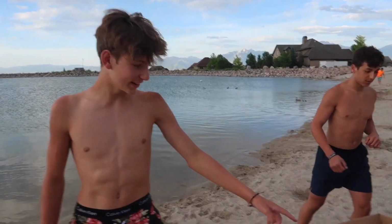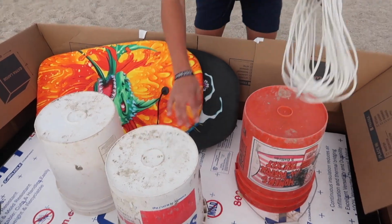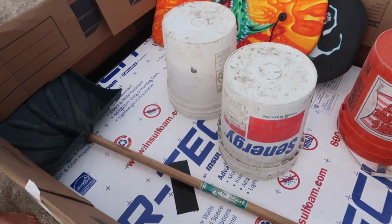Okay, so we got buckets to sit on so we're nice and comfortable. Boogie boards in case our boat goes down. I have an idea. A shovel to paddle.